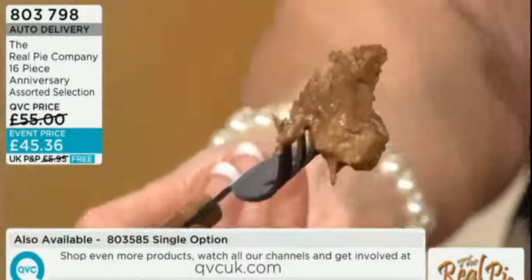Oh, my goodness. So absolutely delicious, lean, 98% lean. So all meat in our pies, nothing else, nothing dodgy. Wow. Lovely, soft, mellow meat. I made British this... I think that's really important you say that.